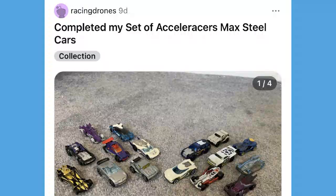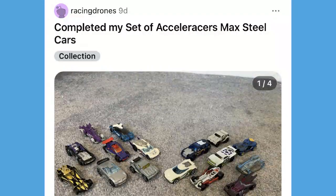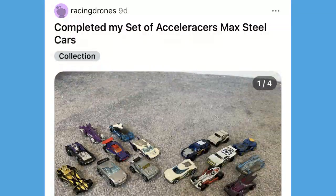And then a post by Racing Drones who said, completed my set of Acceleracers Max Steel cars. And for those of you guys who don't know, Racing Drones probably has one of the most, if not the most, extensive Acceleracers repaint collections out there. So I'm sure a bunch of these were international exclusive cars, so on and so forth. He can probably let you know down in the comment section. But usually these are cars that are really tough to track down.